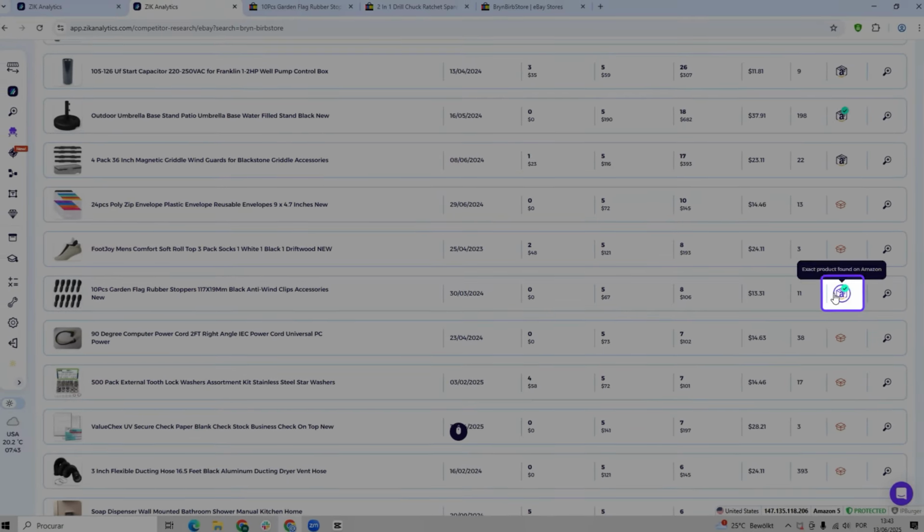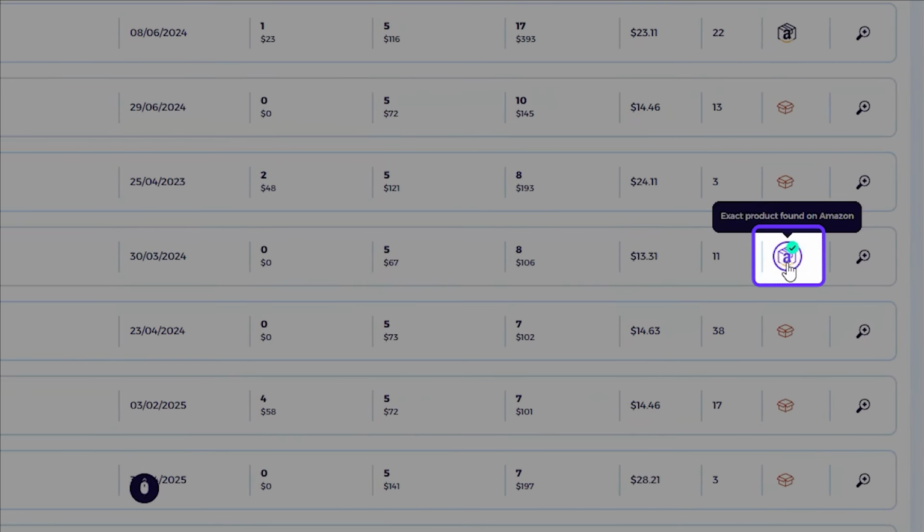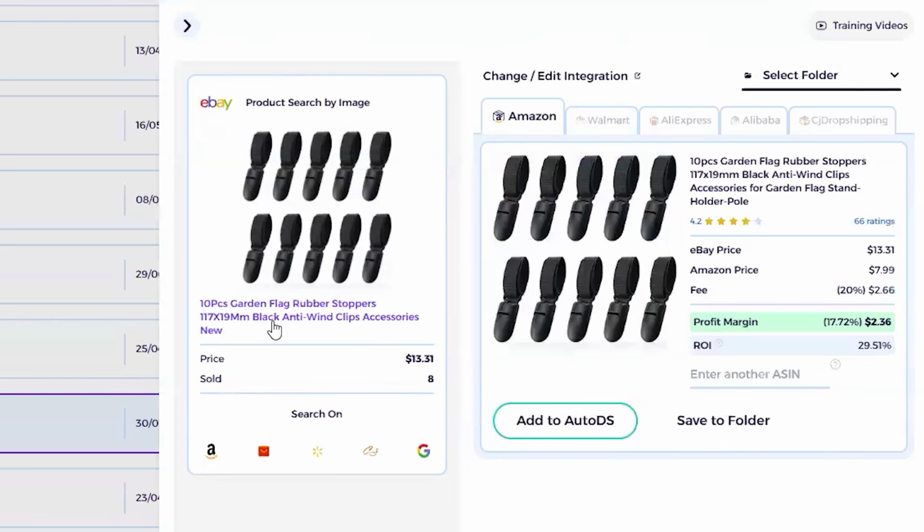You can tell because of this little check mark icon here on the right side. Whenever you see that, it means Zik has identified the exact same item from the source. All I have to do is click on it and boom. Here is the product on Amazon. Zik will already give me the full profit calculation for this product. In this case, I would source it for $7.99 and end up profiting $2.36 per sale. That's around 17% of a profit margin.